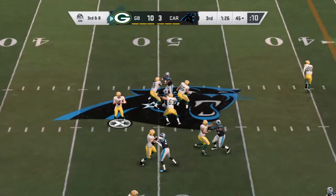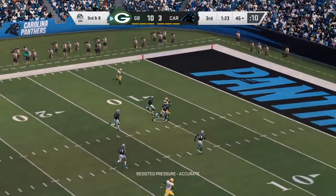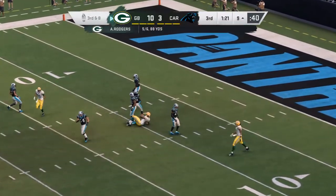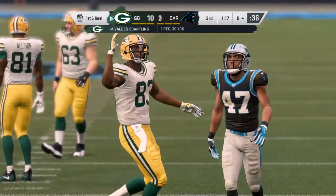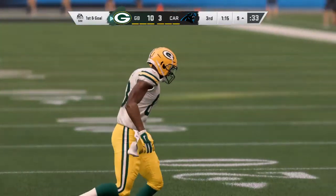Throwing is Rodgers on 3rd down. He's going to wind up in the air. It's caught at the 10, and they move this all the way down to the 9. They're able to convert on 3rd down, and that sets up a 1st and goal.